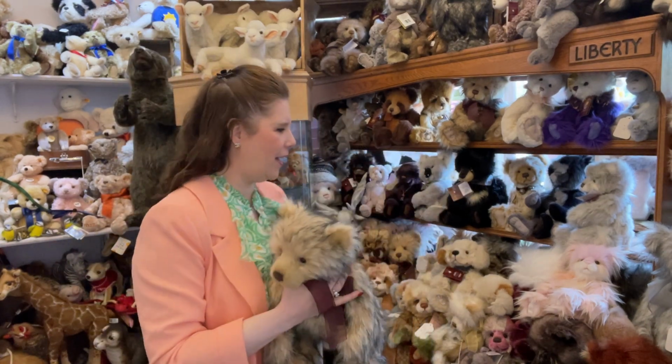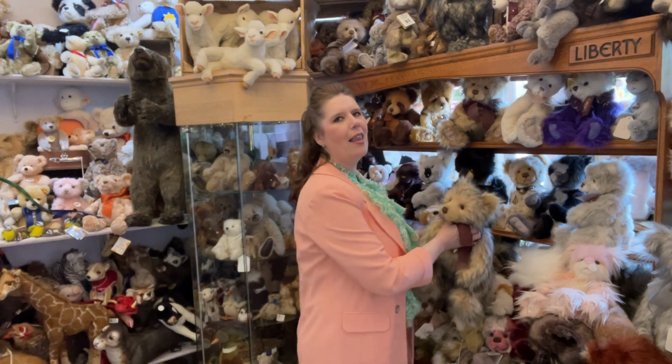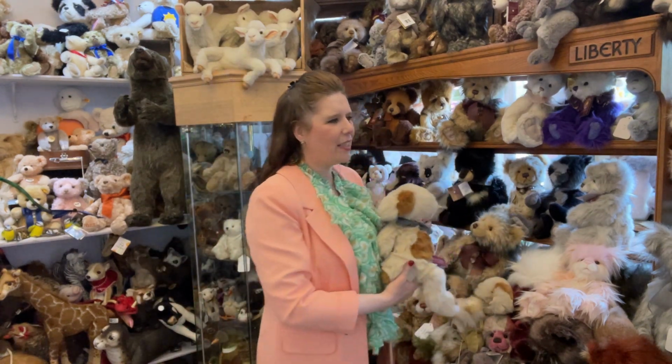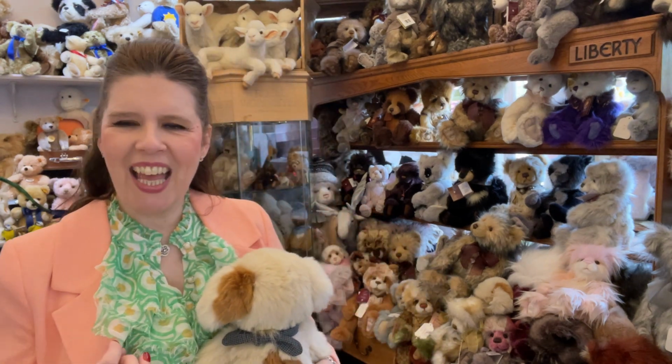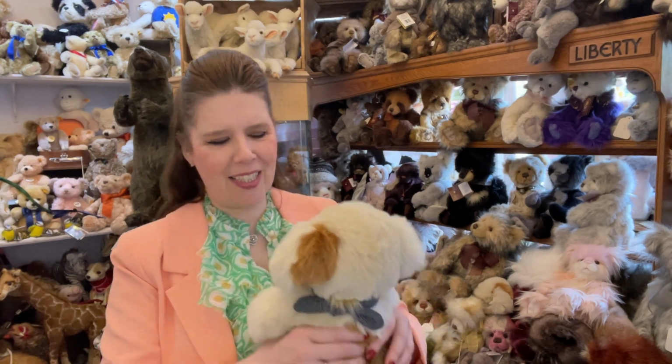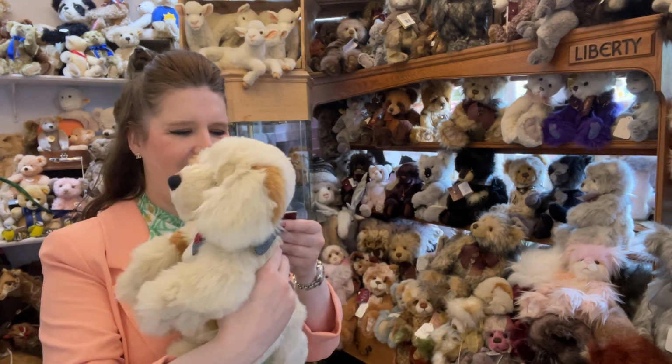Now, someone super, super cute has arrived, and I'm absolutely in love with this one. Now, I don't find that Charlie Bears actually do that many dogs. They do lots of bunnies and also some other great animals, and quite a few cats, but not as many dogs. Oh my gosh, this one is a puppy, and this is beautiful Moxie.